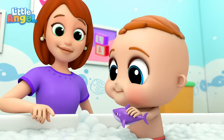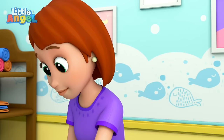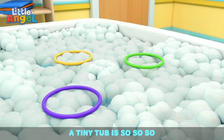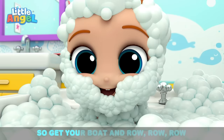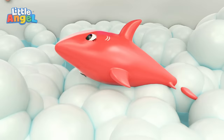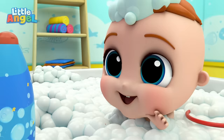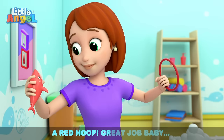Can you help me get a purple hoop for Sister Shark? Wow, you found the purple hoop so quickly. Little one. A red hoop. Great job, baby.